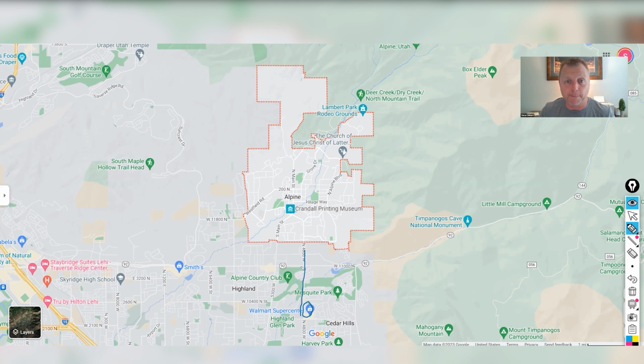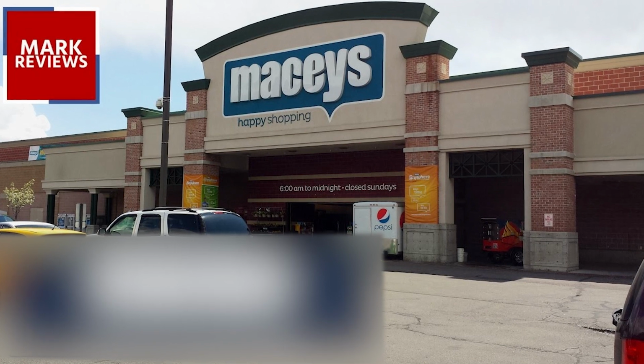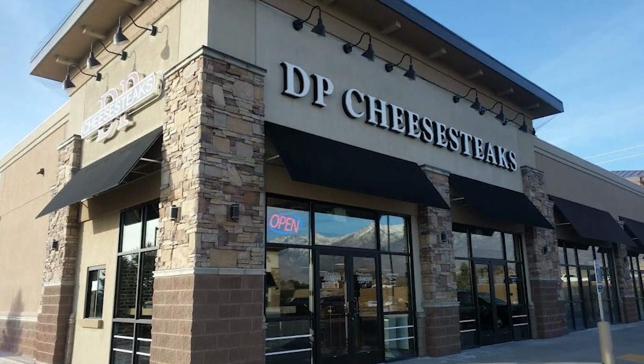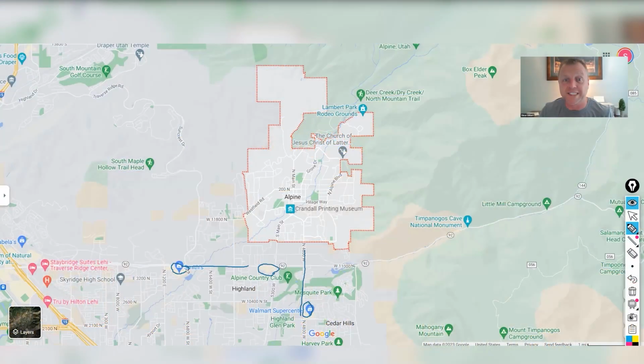There's a couple of restaurants down this way. You've got your Cafe Rio, which is located down this way as well. In this area right here, and this is going to be just off of the Timpanogos Highway, you do have a Macey's grocery store, a couple of other small stores located right here, a couple of places to eat. And then a little bit further west on the Highland Lehi border, you've got your Smith's Marketplace. There's the D.P. Cheesesteak. You've got your Costa Vida. You've got your Zupas restaurant. So there's a handful of restaurants in this area as well.